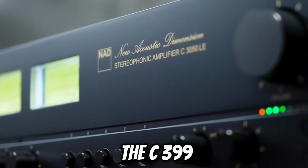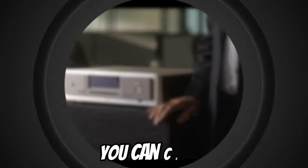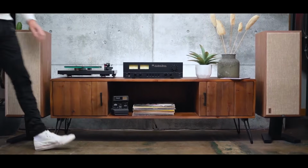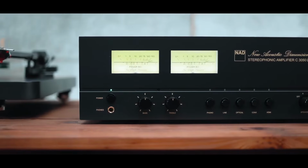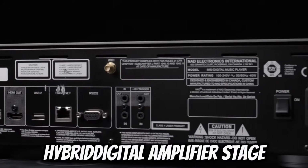The C399 has this ability to stay calm even when you push it. You can crank it, stress it, stack it with power-hungry speakers, and it never loses composure. Instead, it opens up wider, deeper, fuller. It feels almost alive. A big part of its magic is the hybrid digital amplifier stage.